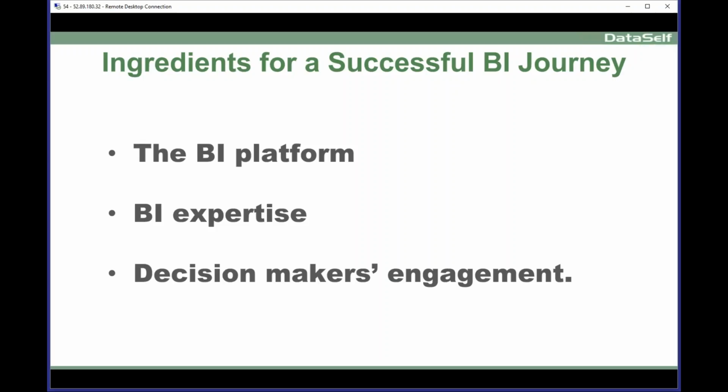Actually, BI is one of the few IT projects where decision makers should be heavily involved, because at the end of the day, they are one of the top beneficiaries of this investment. They need to understand the options, the pros and cons of the options, and the cost, so they can set the right budget. If they are properly engaged, they're not going to give you too little or too much money. They're going to give you the right money because they understand the pros and cons of the options and get the project moving forward.